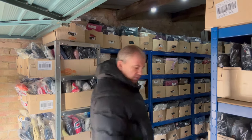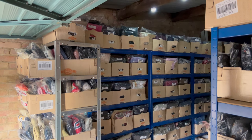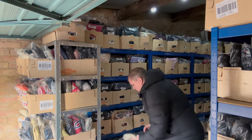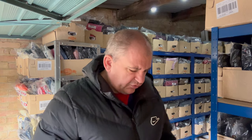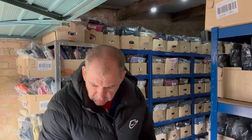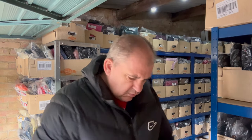The first one, which is a pair of chinos by Mayer. 10903. Right, so these are a pair of Mayer chinos. They are the brand new ones as well, so yeah, still got the tags on them. Sold pretty fast. Get those up.